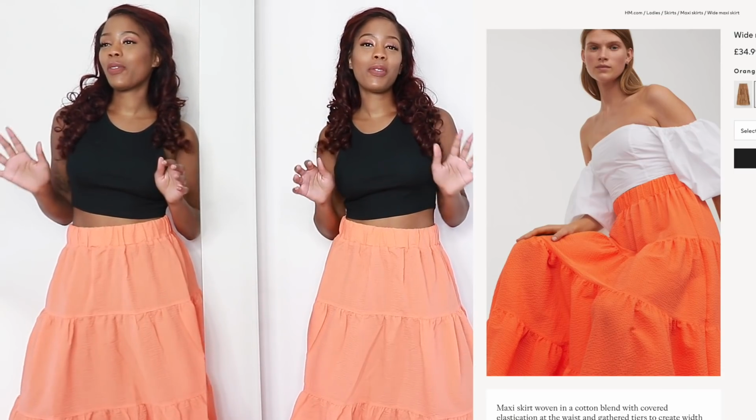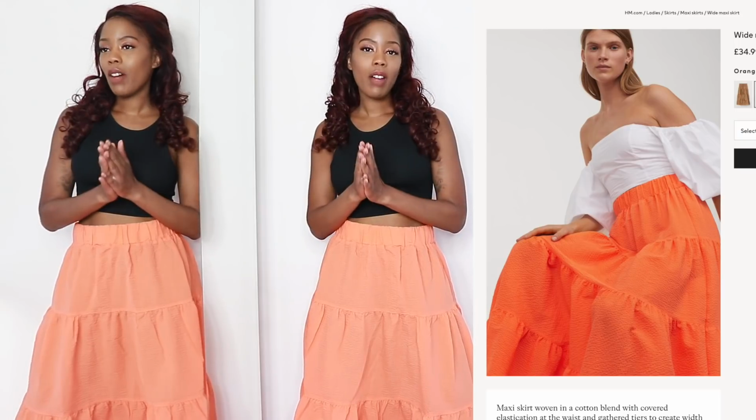Okay, so next up I have this wide maxi skirt. This is £34.99 on the website. I grabbed it in a UK small because they do this in extra small up to, I think, extra large.